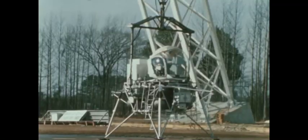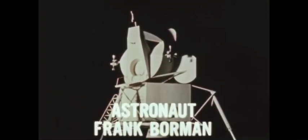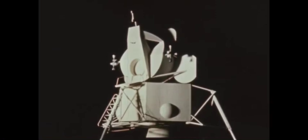rocket propulsion engine. And at the upper stage, the cabin and ascent engine stage will be used to lift off from the lunar surface and make the subsequent rendezvous with the command and service module. So the LM is really the taxi that provides the transportation between the orbiting command module and the lunar surface.